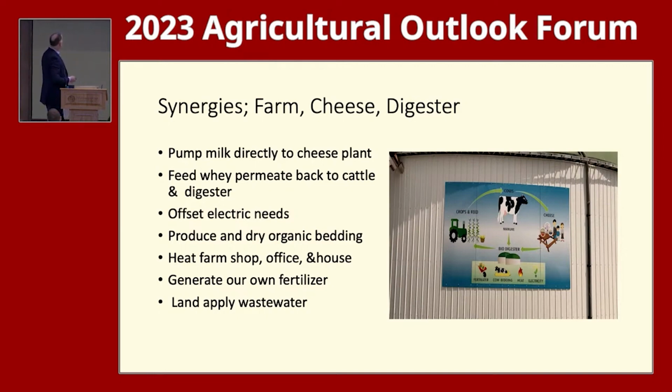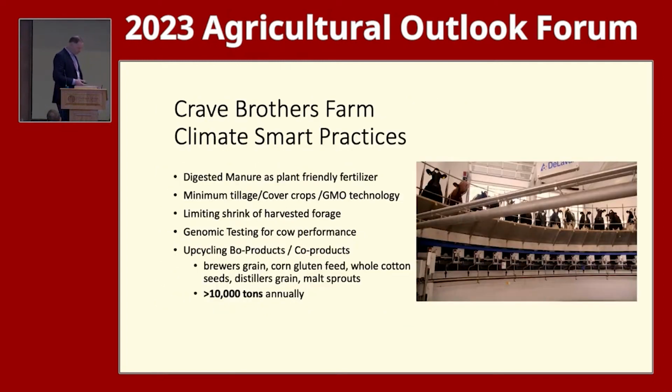The bedding, and then the excess heat comes off the engine. We actually have hot water lines running underground where we heat our farm shop, office, and farmhouse, and we also have the ability to dispose of cheese waste because we have farmland. So some of the things that we do on the farm, farm smart practices. What I'm gonna do is break down each of our different operations and say just specific things.